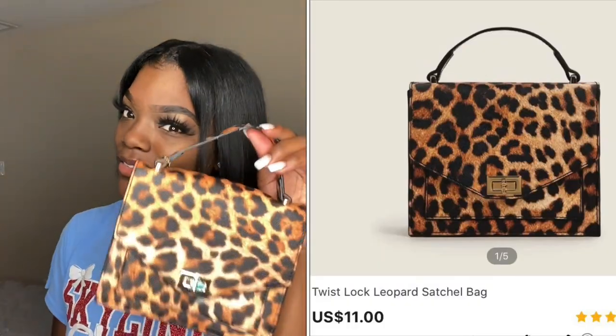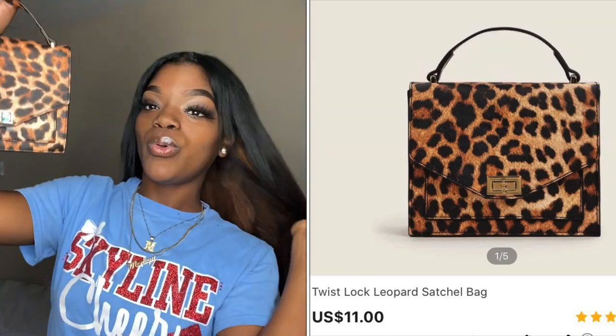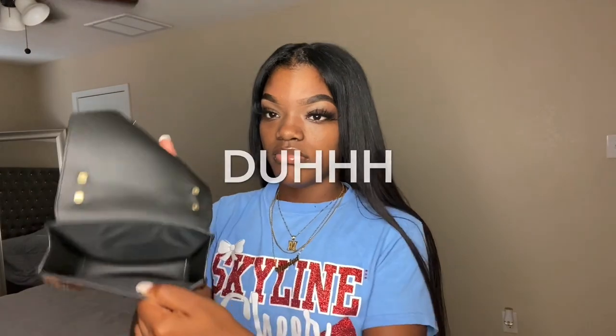Now let's move into purses. Okay, first bag. Can y'all guess what print it is? No, it's not zebra. Of course it's leopard or cheetah, whatever you call it. But it's so cute, and it got gold on it. You can open it. There are no compartments in it, unfortunately, but it does come with the Shein tag, which I'm going to take off because it's cute like this without it.